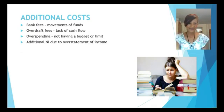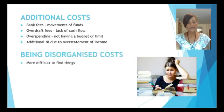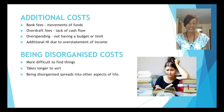And lastly, being disorganized costs. It's more difficult to find things, it takes longer to sort through things to find things, and being disorganized spreads into other aspects of our life. If we are taking ages to try and find that bit of paperwork, we could be spending that time doing paid work for a client, making things, actually using our time productively.